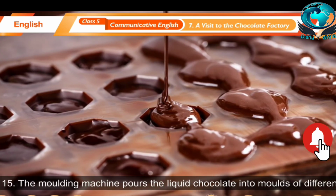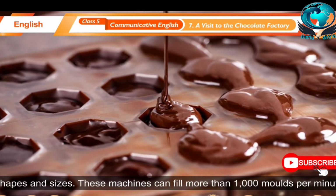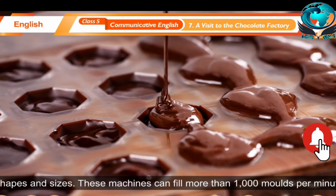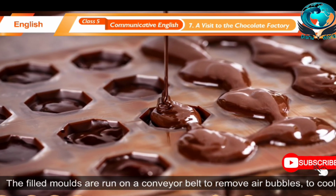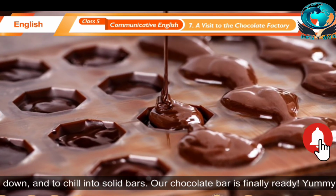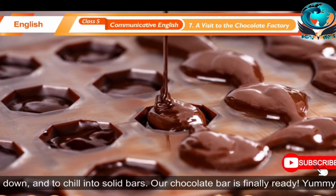15. The molding machine pours the liquid chocolate into molds of different shapes and sizes. These machines can fill more than 1,000 molds per minute. The filled molds are run on a conveyor belt to remove air bubbles, to cool down, and to chill into solid bars. Our chocolate bar is finally ready.